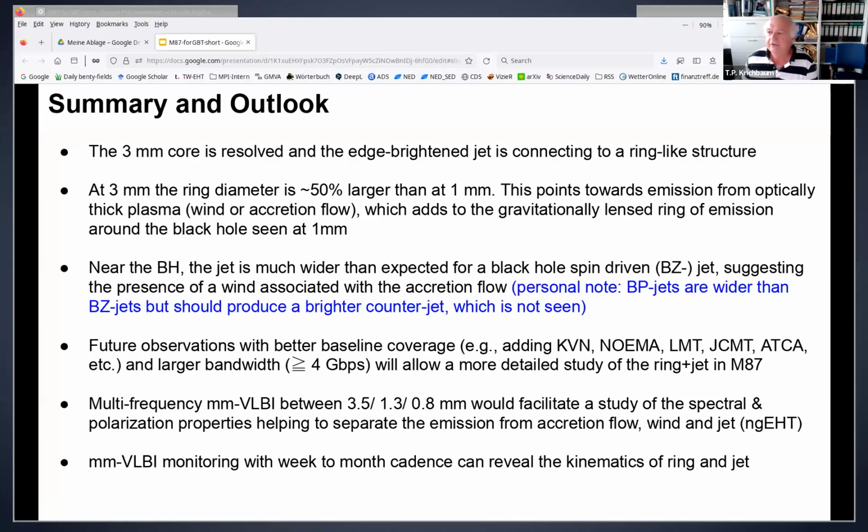The 3 millimeter core of M87 is now resolved. We see clear edge brightening, but in addition to the EHT image, which only shows the ring, we see the connection between the jet and the ring. At 3 millimeter, the ring diameter is about 50% larger than at 1 millimeter. This points towards emission from optically thick plasma, which could be a wind or an accretion flow, which adds to the gravitationally lensed ring emission, which is mainly seen in the 1 millimeter image.